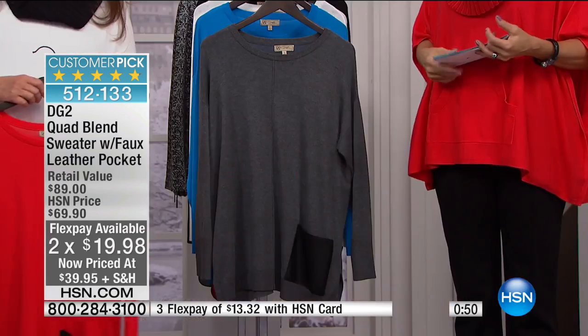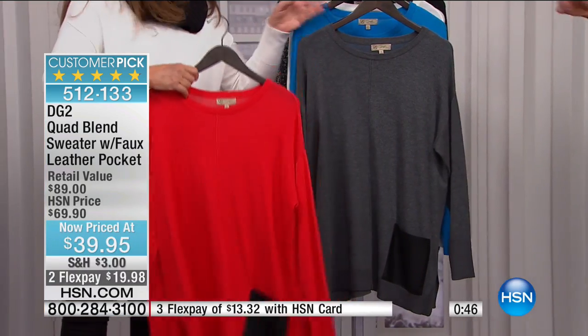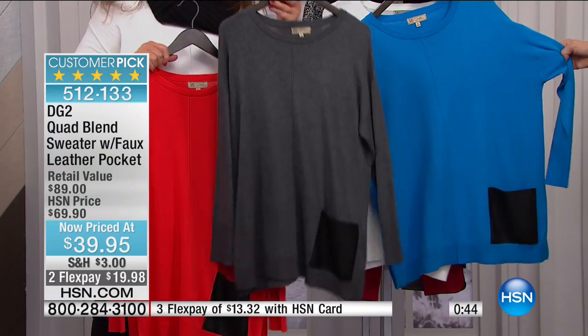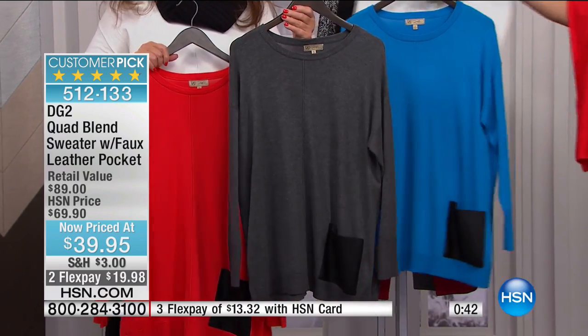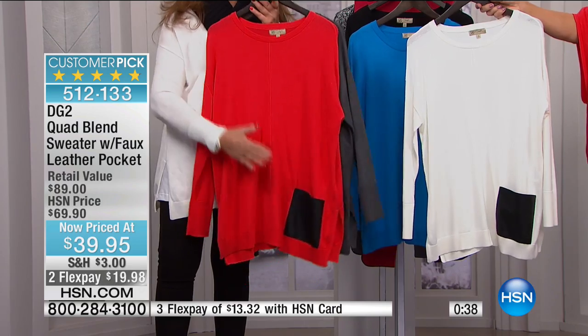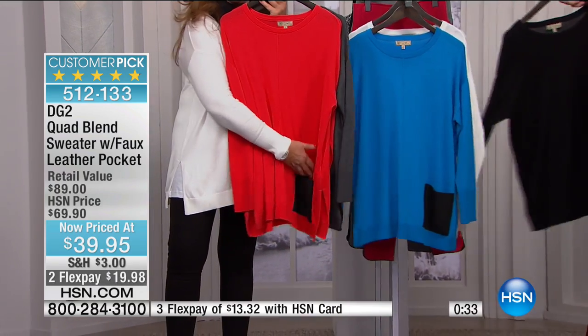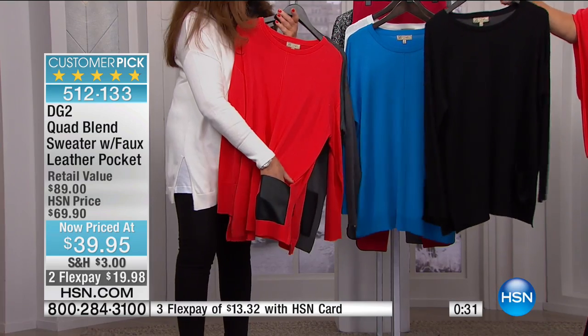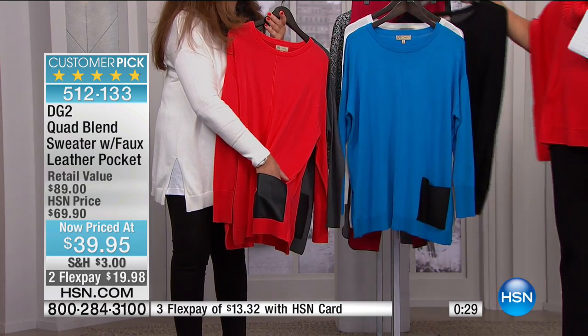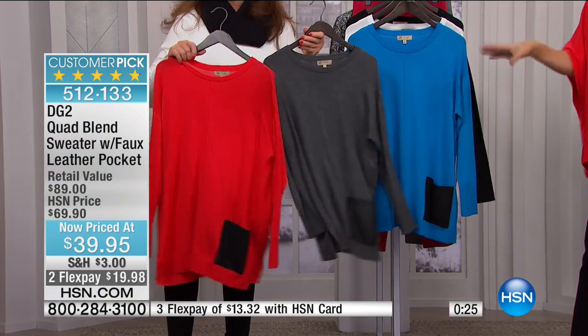If you're somebody who says, okay, I live in a completely over-air-conditioned world, I need sweaters 10 months a year. What a great sweater this is for you. Think about this in the summer with maybe our black cotton spandex legging and a little black leather sandal. How cute would that be? Totally adorable. 28 and a half inches, by the way, in the length. And this is hand wash.